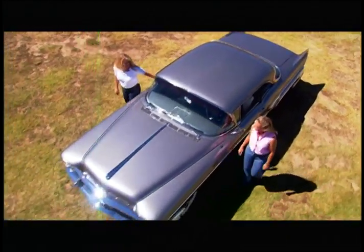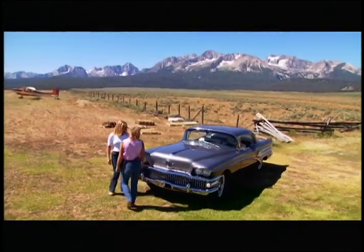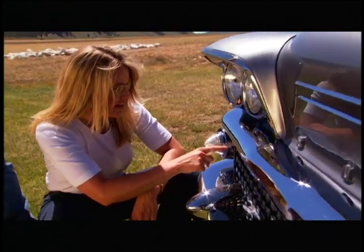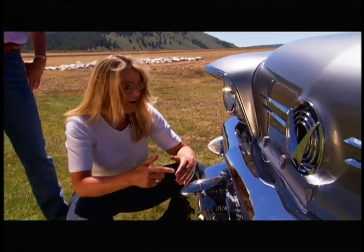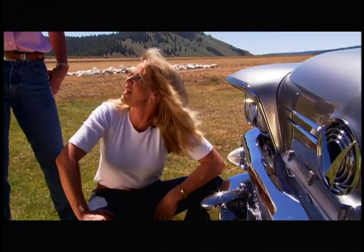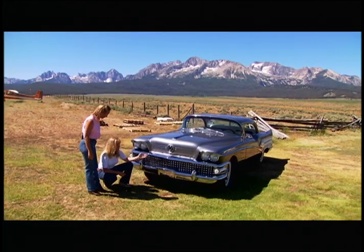Well, this is one gorgeous ride, girl. Well, Reese, we're driving a 1958 Buick Special. 157, 158, 159. Wait a minute. I thought, oh, this is the famous 160 square Dynastar grill on this 58 Buick, isn't it? They called this car the Flying Wing after the B-58 bomber.